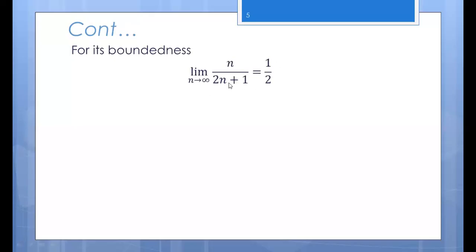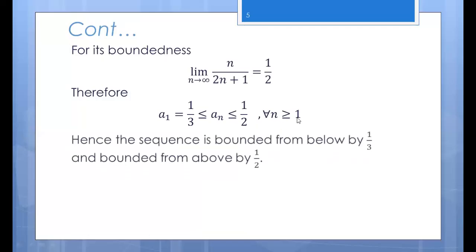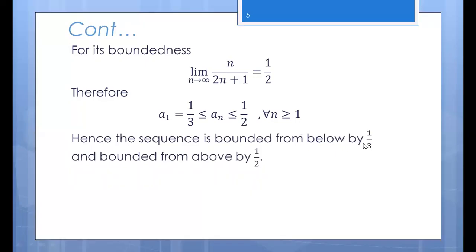As you observe here, the limit exists, which is 1 over 2, so this is a real number which can bound the sequence from above, so that every term of the given sequence would be in between the first term, that is the smallest element of the possible terms of the given sequence, and this one, which is the limit of the given sequence. Therefore, every term is bounded in between these two over its domain. Hence, the sequence is bounded from below by its first term, that is 1 over 3, and bounded from above by the limit of the sequence, which is 1 over 2.